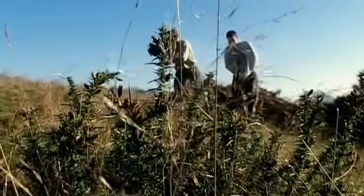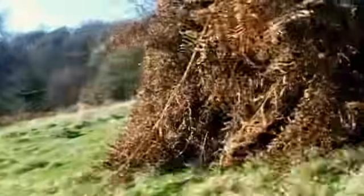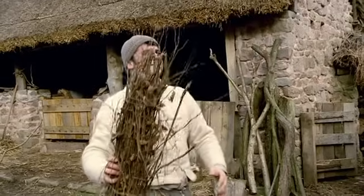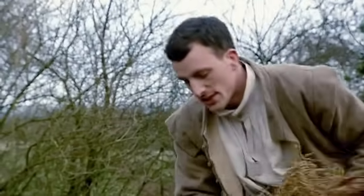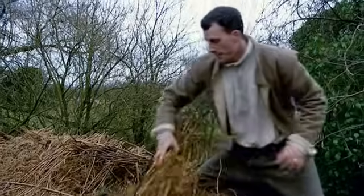For the hovel roof, the boys have been busy over the past month harvesting bracken. With the skills he picked up thatching the cowshed, Alex is using bracken as the top coat of thatch over bundles of twigs called faggots. It's important, obviously, to get as steep a pitch as possible because we want the water to run down the bracken. It's good fun, this.